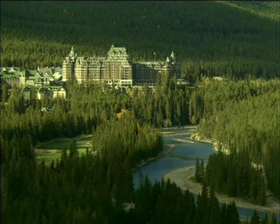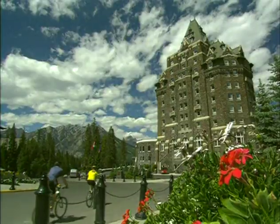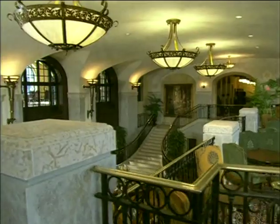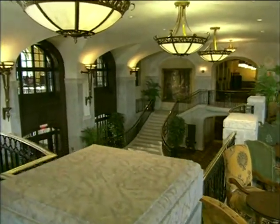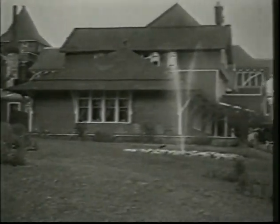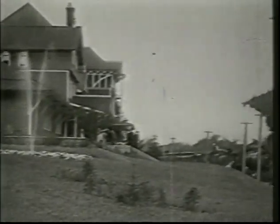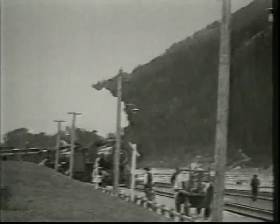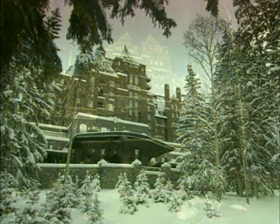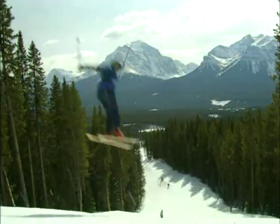The CPR set out to design a series of luxury hotels along the railway line through the Rocky and Selkirk Mountains. To reach the hotels, visitors naturally would have to take the train. In 1886, the plans for Banff Springs called for a hotel to be built above the junction of the Bow and Spray Rivers. More than a century later, the Fairmont Banff Springs Hotel still stands majestically, overlooking the beautiful Bow Valley.